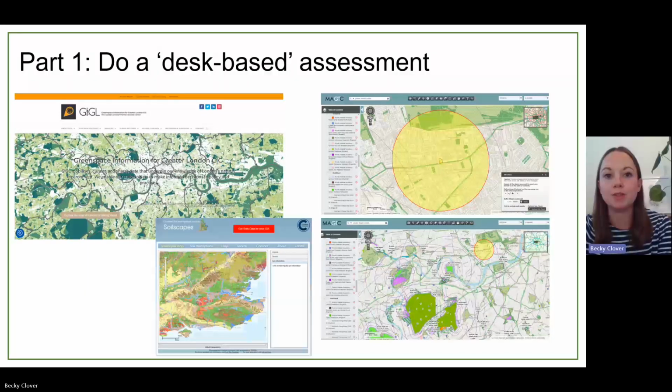Then you can choose what records you'd like to see within this radius, such as records of granted European protected species licenses, which are normally granted for things like development. So when people build houses or roads, they have to get a license for species like bats, great crested newts, hazel dormice, certain invertebrates that are protected, and other protected species. You can look at mapped priority habitats, such as deciduous woodland, acid grassland, wood pasture and parkland, heathland, traditional orchard, as well as different ancient woodland sites.